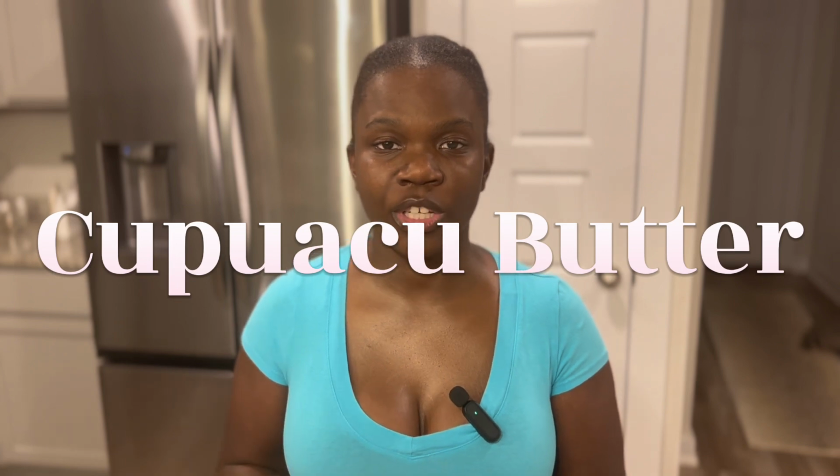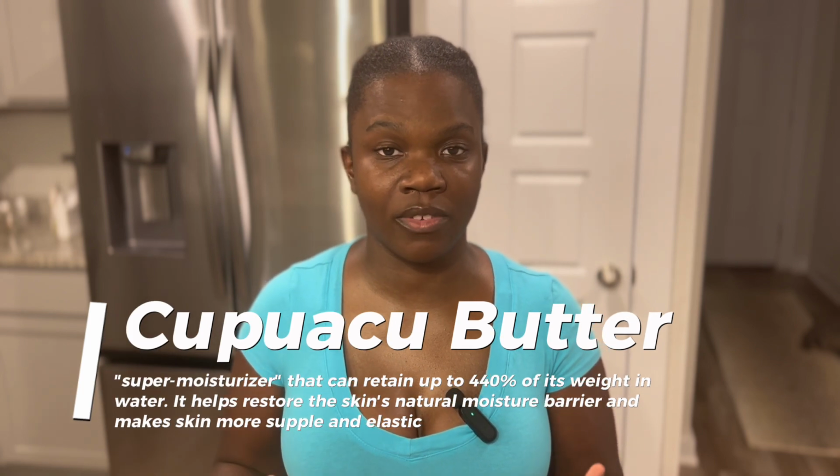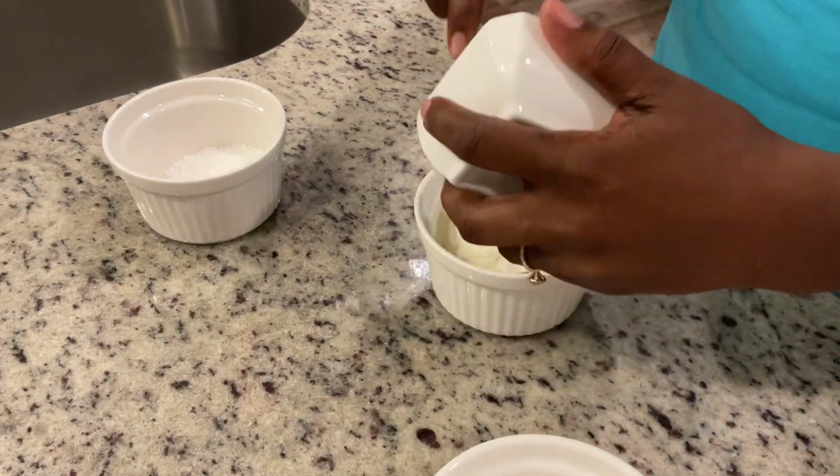Now, next up is going to be kapakua butter. This is a really great, more of a medium soft butter. Again, I'm just using butters here that are going to be on the softer side, making this a nice light and fluffy body butter. So I'm going to be using the kapakua butter, and we're just going to add that in with the mango.